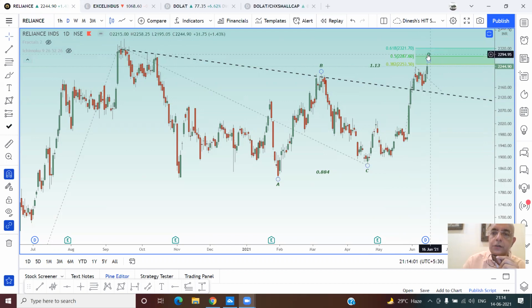If it does not stop at this zone of 2275 to 2300, then it continues to move on the rally up. So not a bearish recommendation, just a small pullback. I would call it a small pullback happening out here. It need not trade every part of every trend. So just a small pullback till 2120 or this zone, this retest of this trend line, and move up.